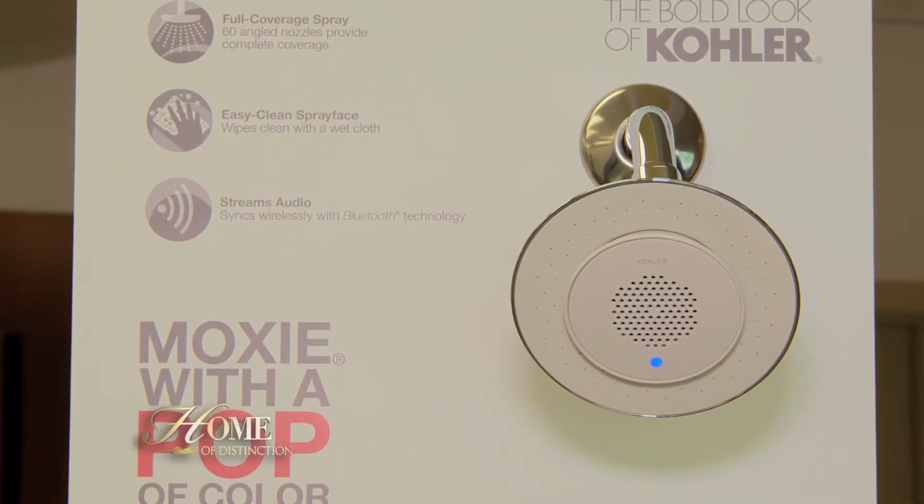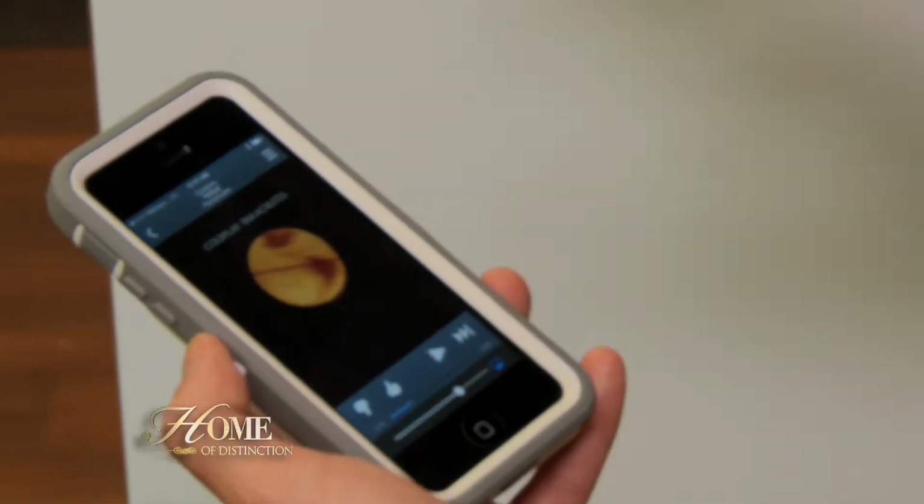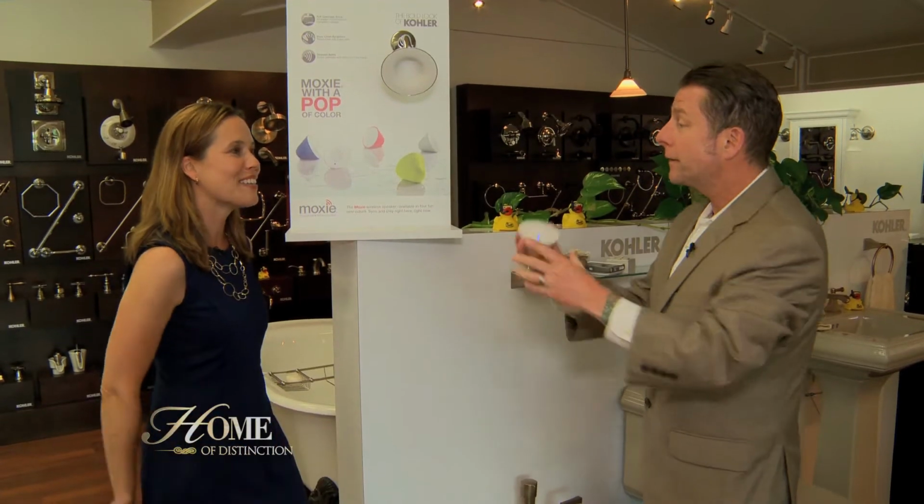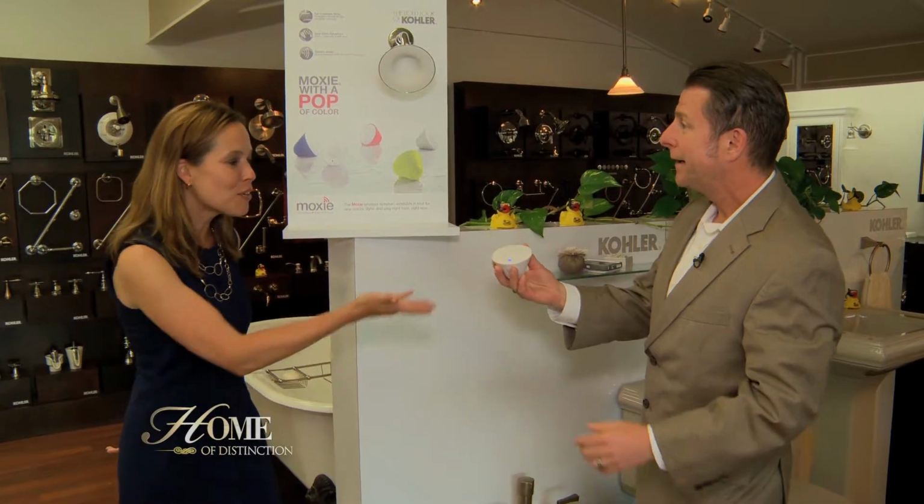And I want to introduce you to the Kohler Moxie shower head. Very cool. You hold this button down for a second, it's going to start blinking and it's going to look for a Bluetooth device. Once you sync it, you hit the button, and now you have music coming out of your shower head. When you're done showering, this pops out, and you can take it all around the house with you. It becomes your own personal speaker.